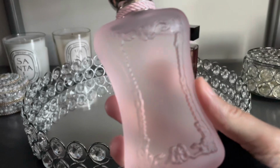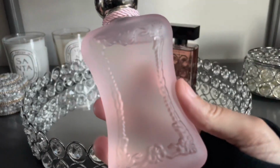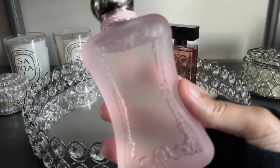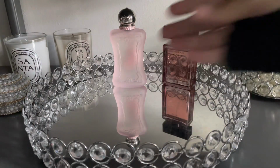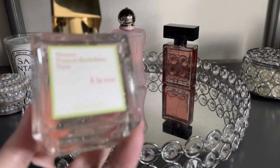Another rose fragrance in my collection that I decided to put on the tray is Delina La Rosée. I have all 3 of the Delinas. Don't know that I need all 3, but I do love them all for different reasons. So I am definitely testing this one out since this is sort of the freshest, I would say, of the 3 for the springtime.